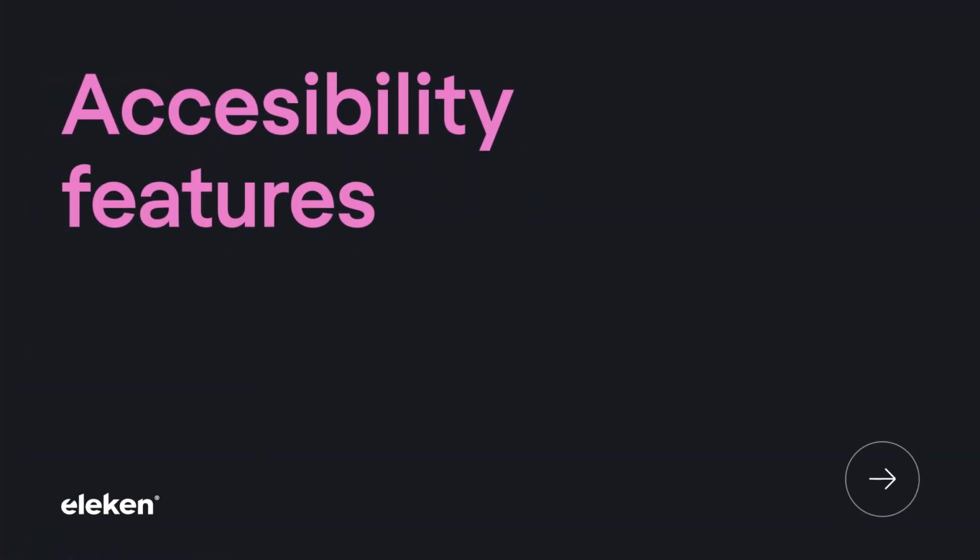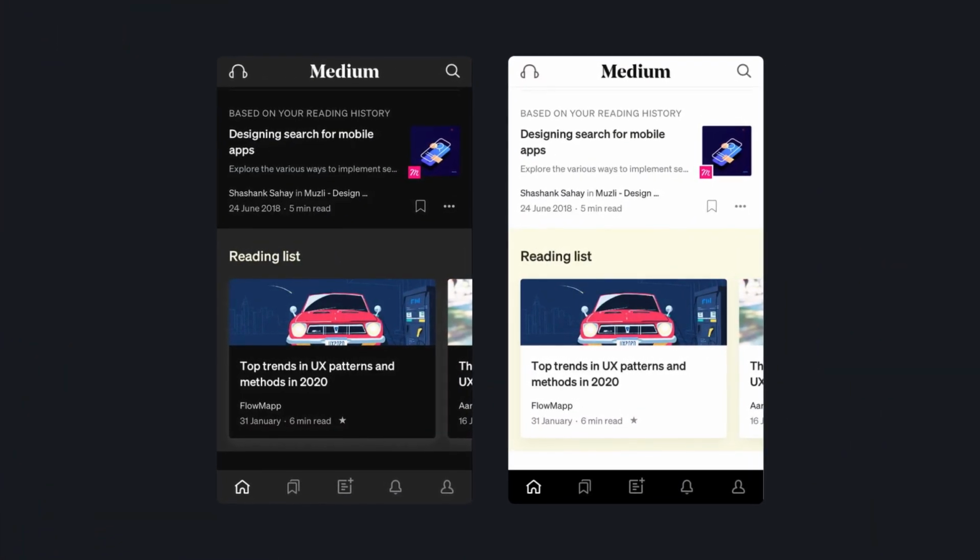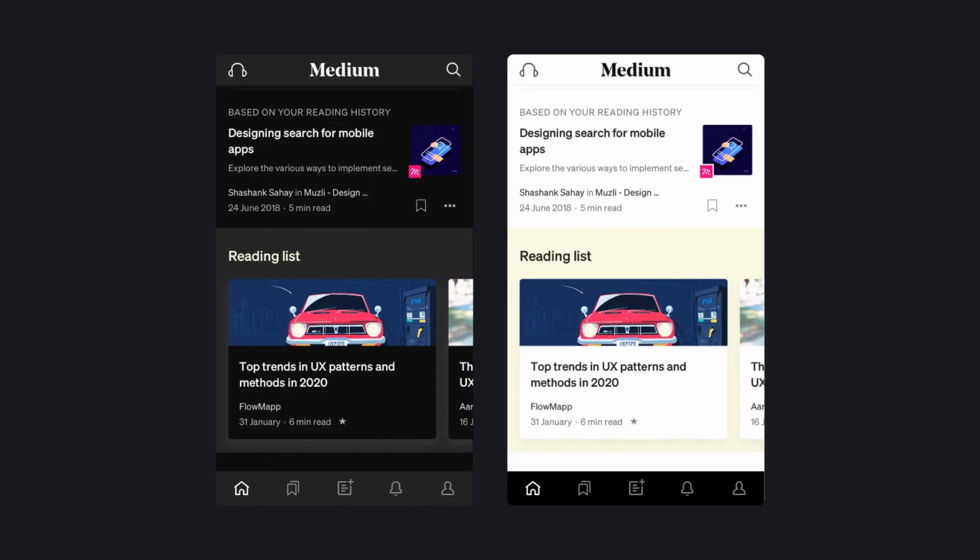And our next trend on the list is having accessibility features. More and more brands are taking into account that a big chunk of the world population lives with a disability. And that had them thinking, how can we help them use our product? A good example would be traditional light and dark mode. People with astigmatism would prefer to have light mode in your product.